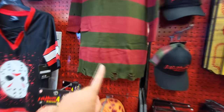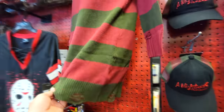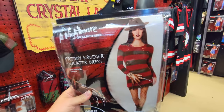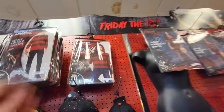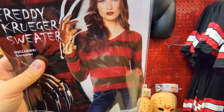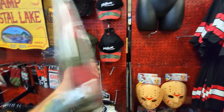So let's see. I don't want to pass this up. This is a Freddy sweater, but I think this is... Yeah, I think this is actually this one right here. So if you wanted to wear this... That is what it looks like right there. It's basically the sweater, only it's a little bit longer. Or there's even another style of sweater over here. This one's actually a V-neck, and it's cut shorter than the other one. I actually really like that.